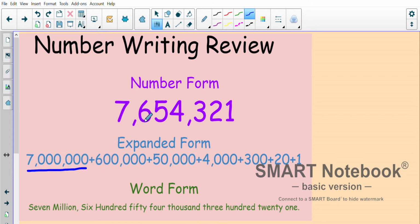The 6 here is worth 600,000. So I added that. The 5 is worth 50,000. So that's why I wrote 50,000. The 4 is worth 4,000. The 3 is worth 300. The 2 is worth a 20 because of where it is. And the 1 is just worth a 1 because it's in the ones place.